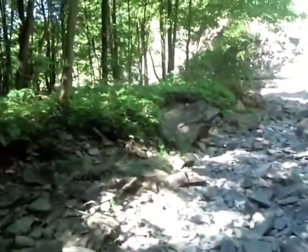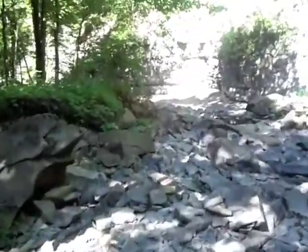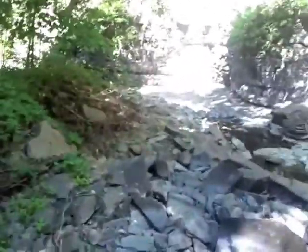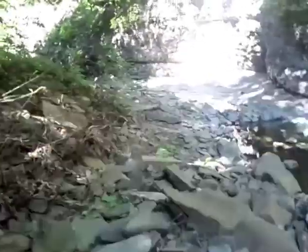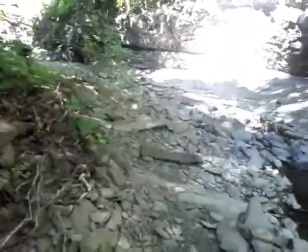Hear a cow in the distance. I'm assuming it's one of the Amish farms close by. Driving to these waterfalls, you actually travel past several of these farms. The county is actually heavily populated with the Amish communities.